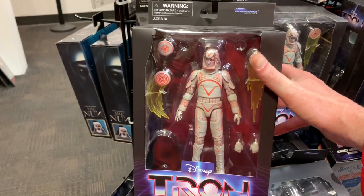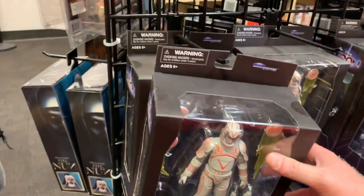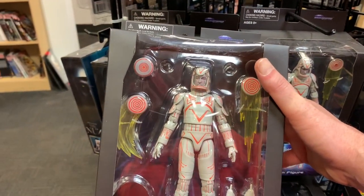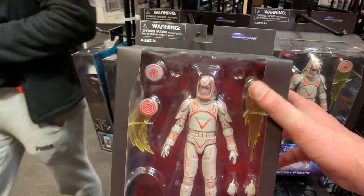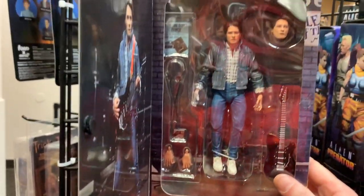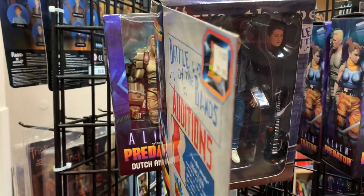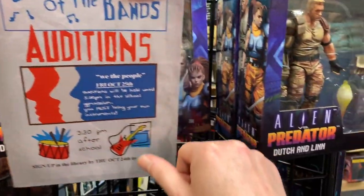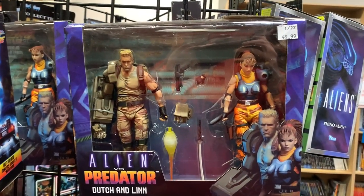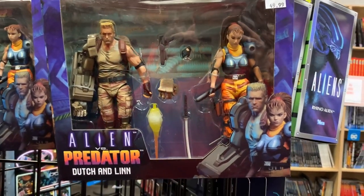Tron. You know, a few years back when the newer Tron movie came out, they had these Tron figures where their faces were like TV screens. It was pretty neat. Back to the Future. That Marty McFly Williams. Oh, nice. Look at this. Alien versus Predator two-pack. Yeah, that's pretty cool.